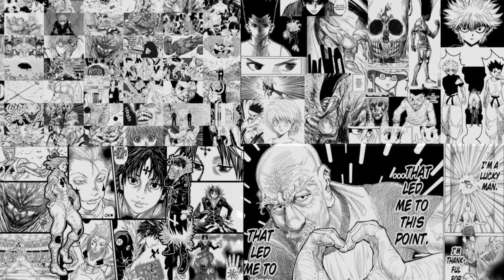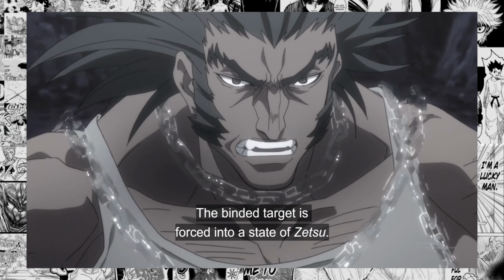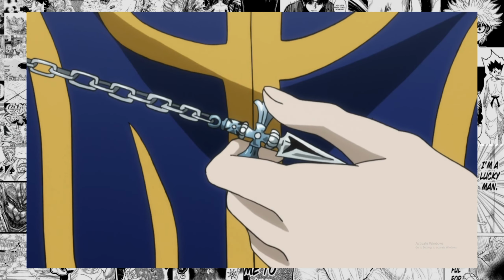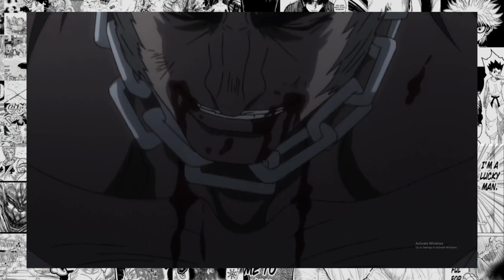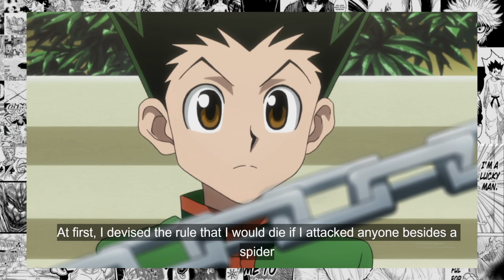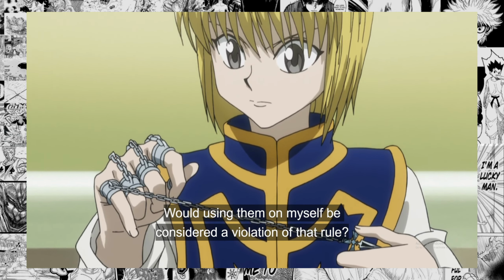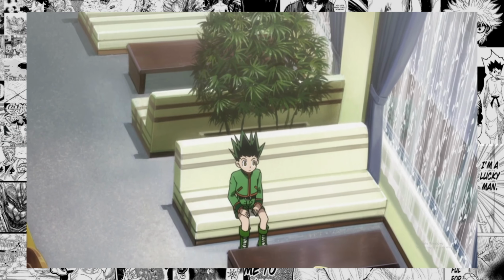One last concept of Nen that I want to touch upon before I get into the categories is known as conditions. Basically, one can place conditions on their Nen ability in order to power it up in some way. Also, one may make like a stake of some sort where if they violate this rule, something bad will happen to them, which can make this condition even stronger. Kurapika is the best example I can give for this. Basically, with his ability known as Chain Jail, it enforces Zetsu on whoever he wraps in his chains, effectively making it impossible for the person to get out.